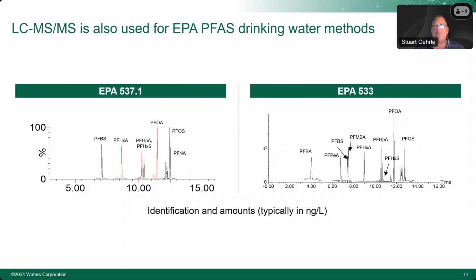So as a final thought here, what is parts per trillion? We all hear these numbers thrown out there, so I put together a nice slide here.